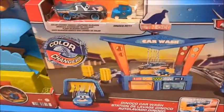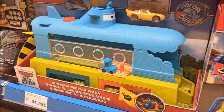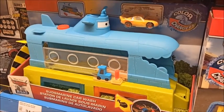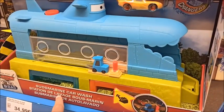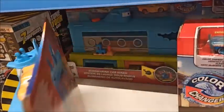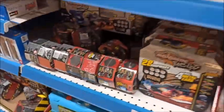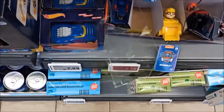Well, there you have your Track Talkers mag and the normal Dinoco car wash, and now we have the on the road car wash as well. And by the way, this is quite interesting. At Smyths it is called Submarine car wash, at Müller it is called whale car wash, so obviously different packaging types, although it's both international packaging. Yeah, basically that's it with stuff here.